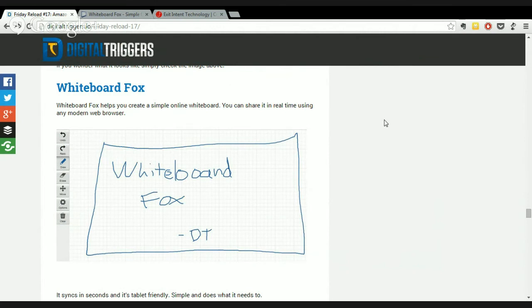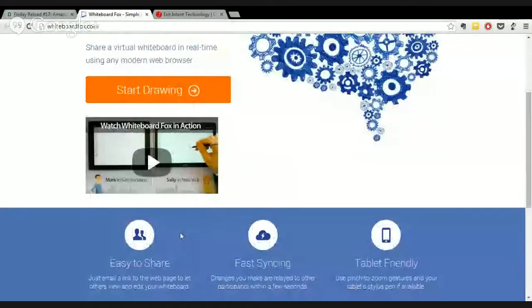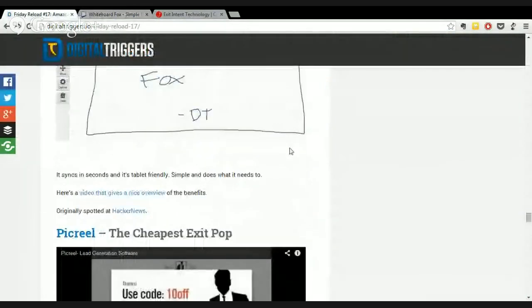So whether you're sketching up maybe a product, or a website with a designer, doing some UI or user experience flow, whatever, maybe you're just doing notes for a meeting, boom, you have something you can use. And I do believe it is free. I don't see any, yep, free. So not bad. Also, it's tablet friendly and it syncs fast. So, I mean, that's not bad. I have a video that gives a nice overview of the benefits if you'd like to check that out.